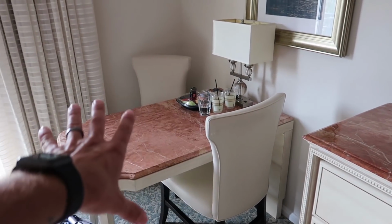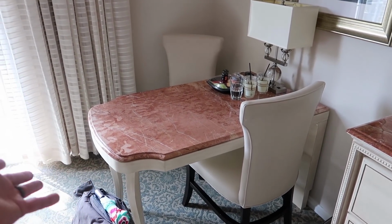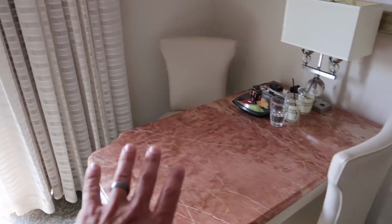A nice little area for you to have, like you could do your work here, you can eat your dinner here, whatever you want to do. It's nice, like a little seating area.